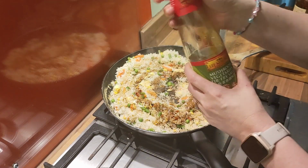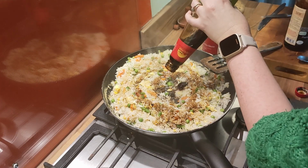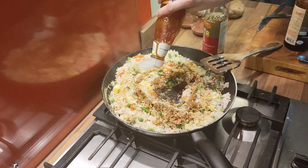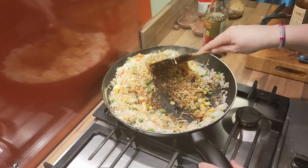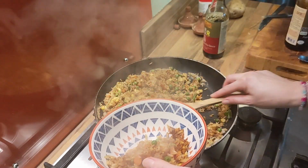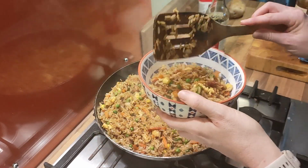Now this is like an oyster sauce, but it's a mushroom version, just for vegetarian. And sweet chili sauce as well, as much as you want. Mix all that through. It's so quick, so easy, so tasty. I sometimes add prawns as well if I've got them in the freezer.